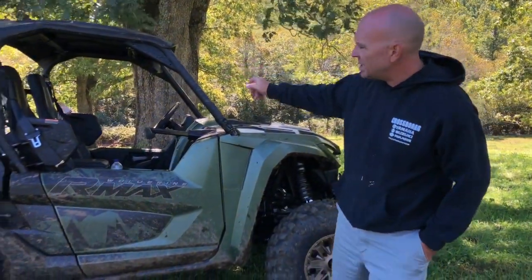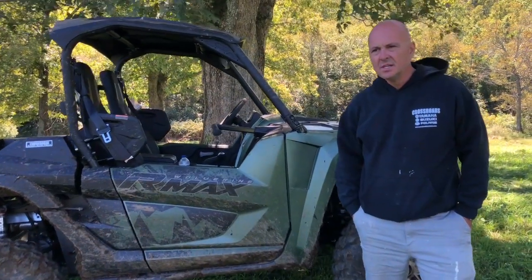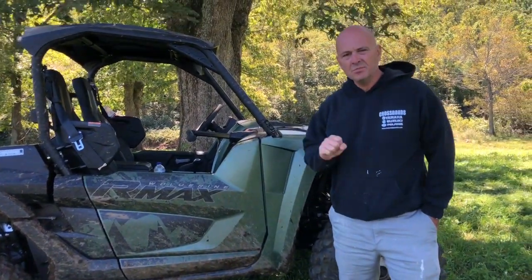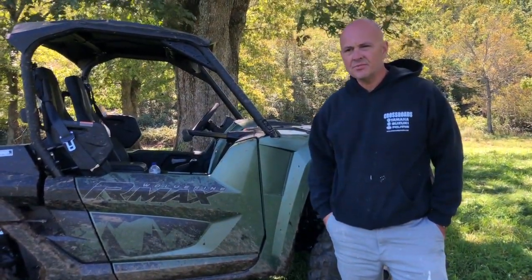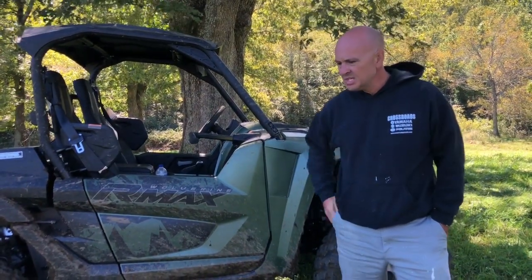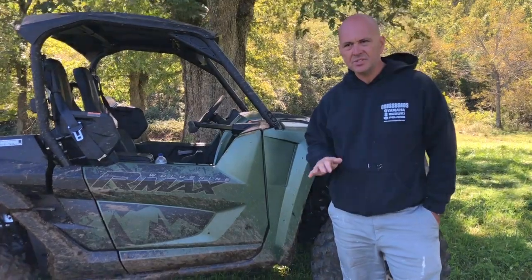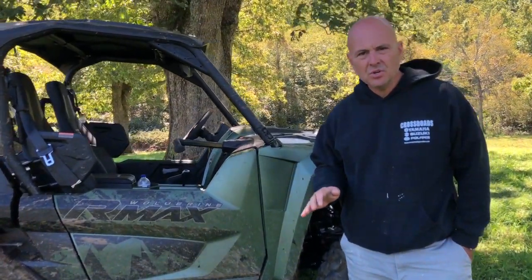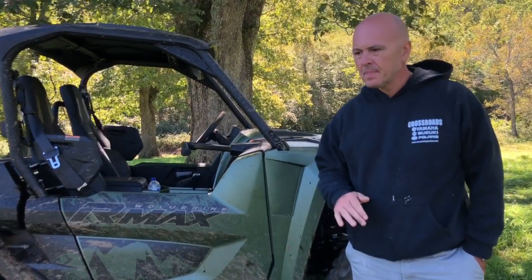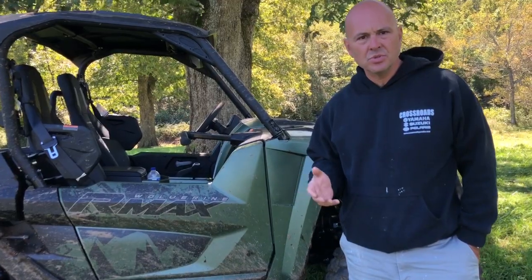After we put it all together and got in it, started testing it, the more and more I drive it and the more and more I test different things on the unit, it's very balanced. The power to weight ratio is just almost perfect. It's not a powerhouse. It's not a 1000 turbo. It's not a YXZ, but by far it's got plenty of power to do what you guys want to do on the trail.